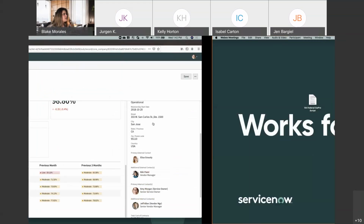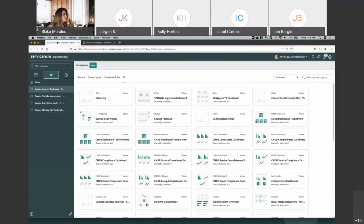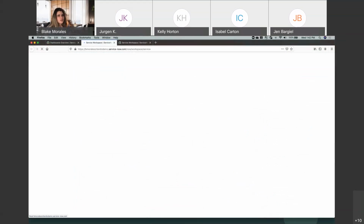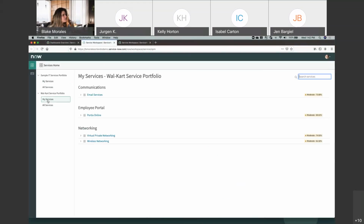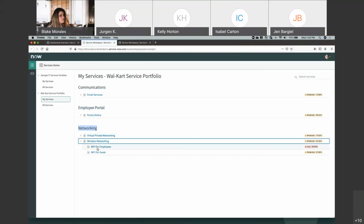All right, so moving on here, we're going to go back into our dashboard overview, and I want to show you what the service portfolio management workspace looks like. One of the things that is interesting about having this workspace is, again, as a service owner, we're going to want to understand what services we help run, right? So Amy is associated not only to the communication service, she's also associated to the employee portal and networking. And you notice in the vendor workspace specifically that there were some issues with regards to Wi-Fi for employees. It has a low percentage threshold.